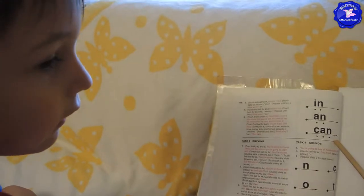K. What word? K. And what sound is this? N. Or finish. K. Can. Yes. What word? Can. I can. I can jump. I can read, right? Okay. I can swim.